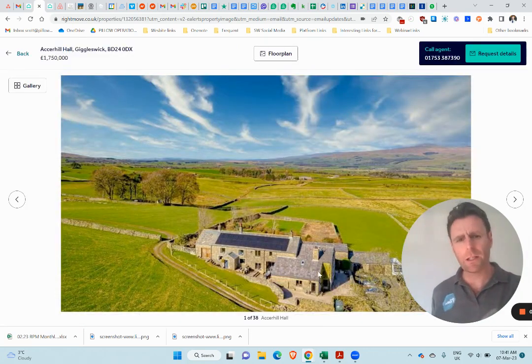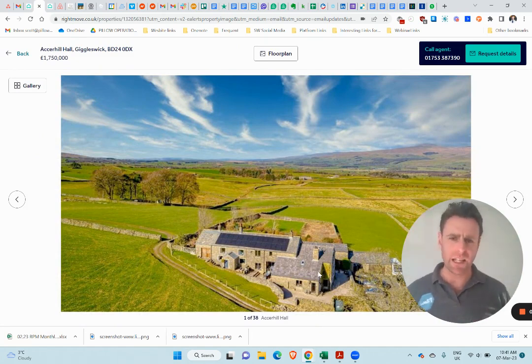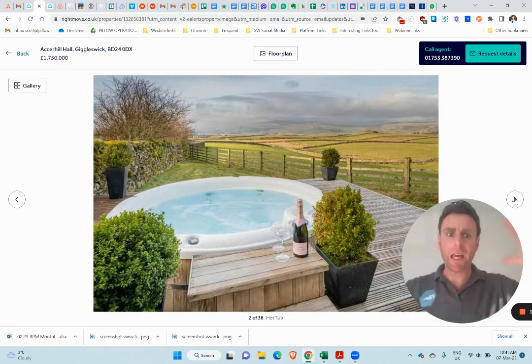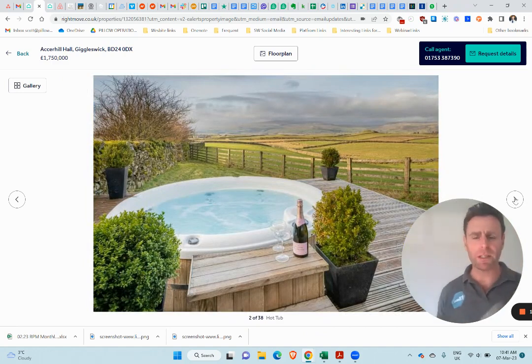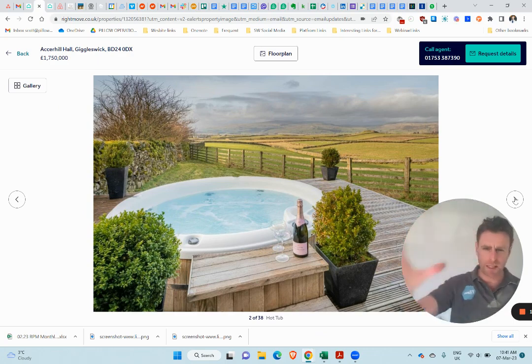So again, you're in the Yorkshire Dales here. This is in an area of outstanding natural beauty. There's a terminology for that I'll come back to. Area of outstanding natural beauty, something like that. So this is protected by the government here to keep those views in these Yorkshire Dales. So again, we're setting the scene.